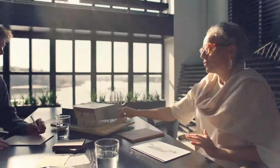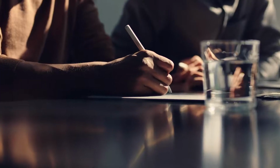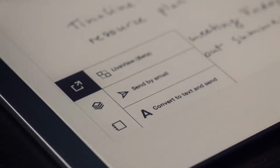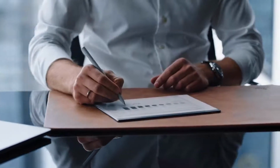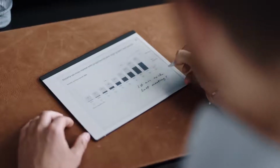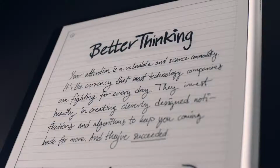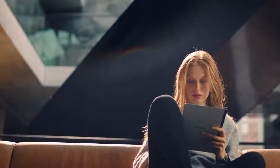reMarkable 2 brings digital powers to your notes and printouts without sacrificing the feel of paper. Convert your handwriting into text. No more typing up your meeting notes. Transfer PDFs and ebooks and write directly on the page. No more printing or carrying heavy documents. All your work is instantly synced to the cloud and readily available on your phone and laptop.